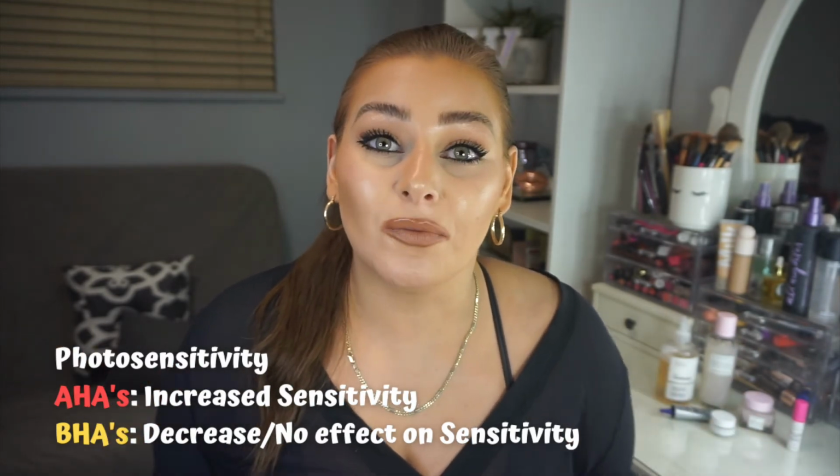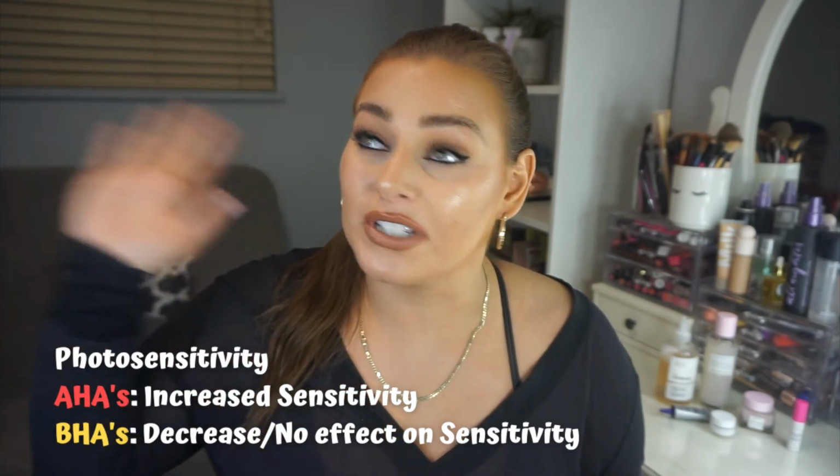BHAs have actually shown some photoprotective abilities, so some protecting abilities from the sun, especially on darker skin tones. But in my personal opinion, I would still recommend wearing sunscreen every day, as both these acids do make you more sensitive to the sun.